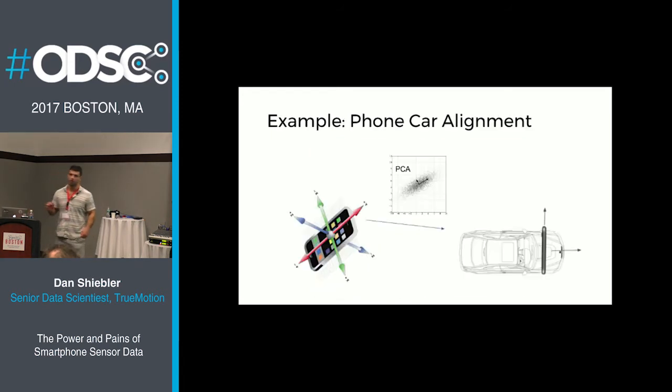And that's phone-car alignment. So if we go back just a few, I've got this picture here. If you just look at this picture of the phone, you can see that we've got the X, Y, and Z axes of the phone. And when the phone is in a car and we're moving the car, we're going to see the accelerations along the X, Y, and Z axis.